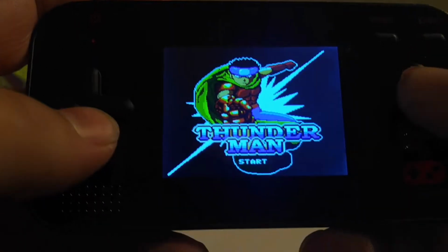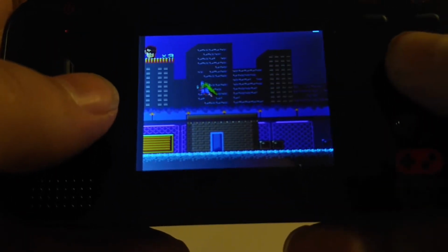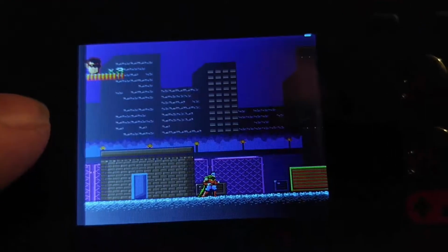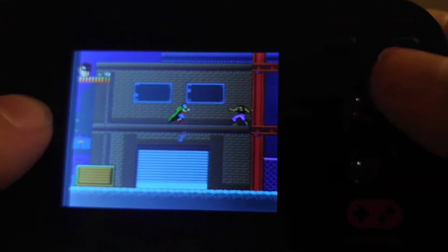Thunderman. Alright, other platformer. You can jump. Alright, well, the graphics are really, really teeny on this. They look actually kind of good for a pixelated game. Let's see if I can get the focus going here. Come on. There we go. Over here. There we go. Alright. Nice little double jump.